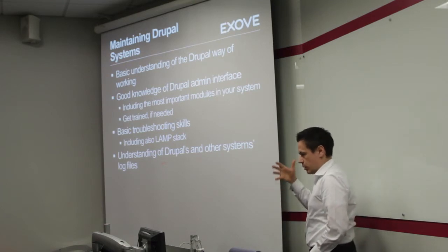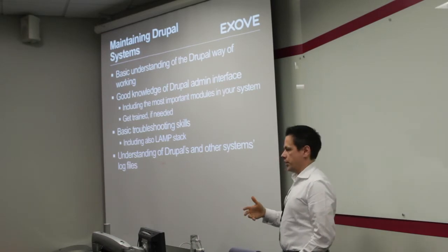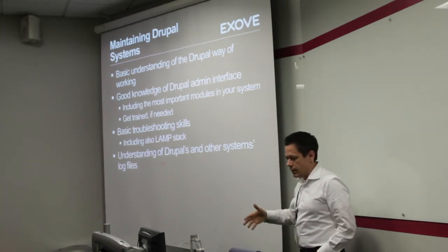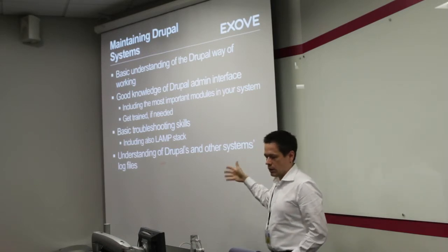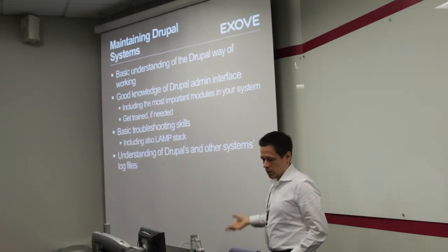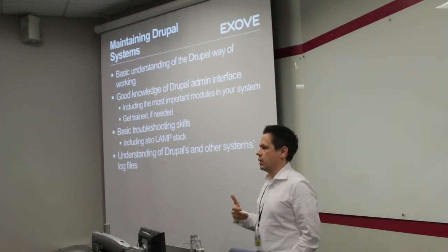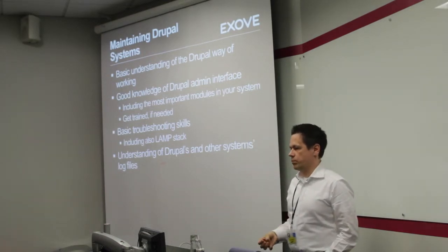If you want to maintain a Drupal system by yourself, then you need to know how Drupal works. You need to understand very well the Drupal admin interface and all the other admin interfaces you might have. Get training, have basic troubleshooting skills, including also LAMP stack, unless it's managed by somebody else, that you have managed hosting or you have cloud. And then you need to understand the log files of your systems, so that when something hits the fan, you know where to go look for it.